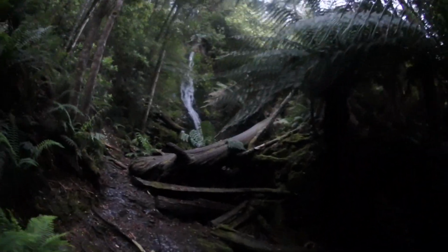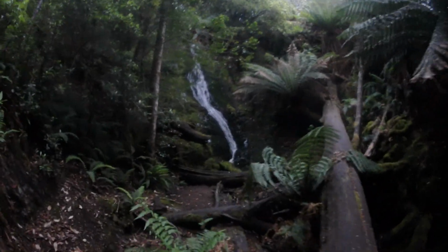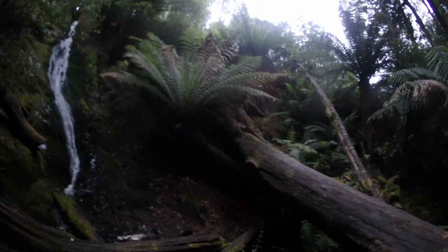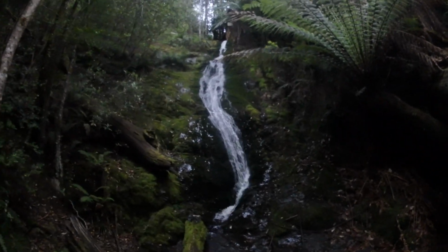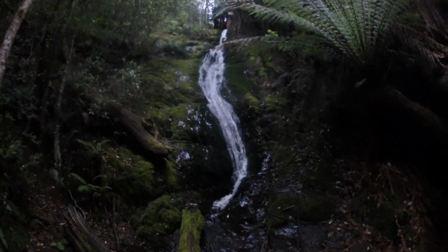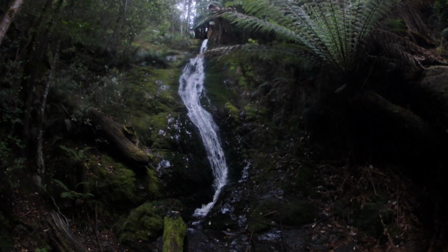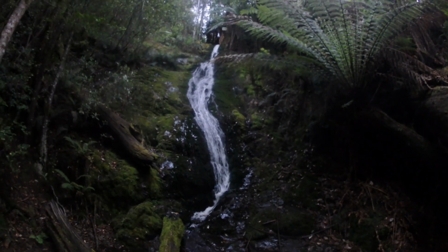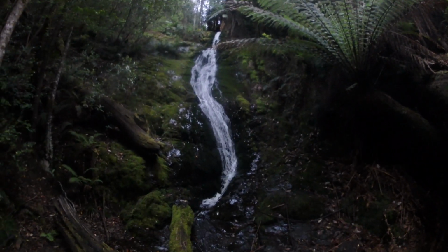And here is the Evercreech Falls. It's not super tall or super large, but it's a really serene spot. Probably an 8 to 10 metre drop in total.